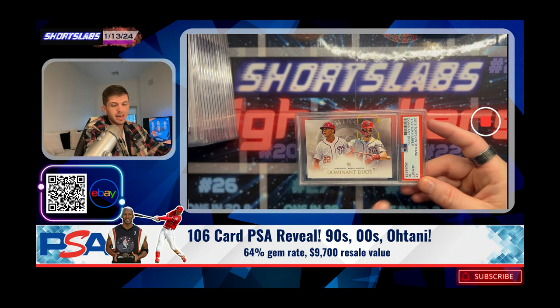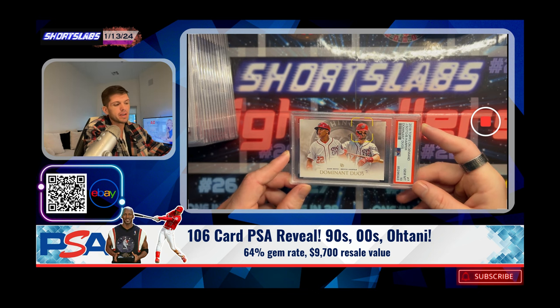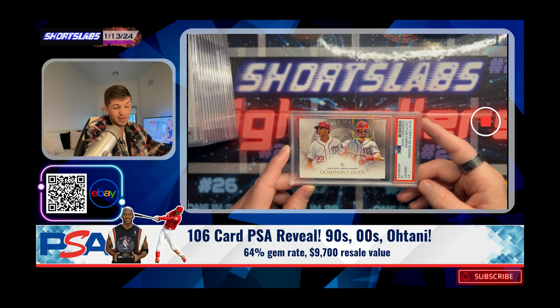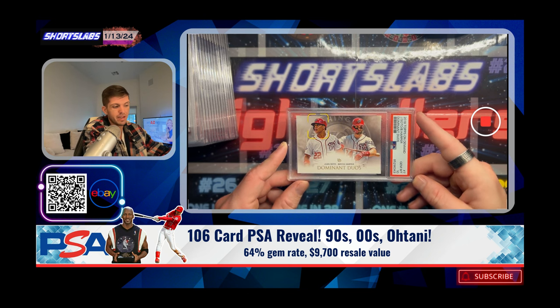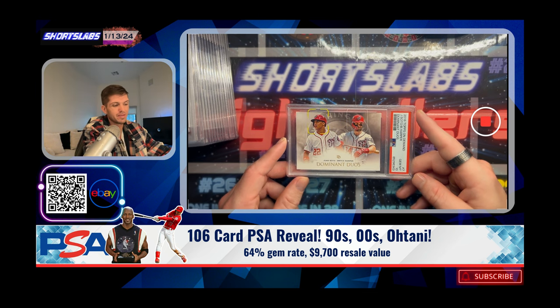So the regular Dynamic Duals is numbered SP to 700. I think each box set may have gotten one of these out of this set, which was numbered 70, for which I think there's 10 cards in the set. That's pure speculation, I'm really winging that. So there's only 70 of these, which means these things do not surface or come up that often.